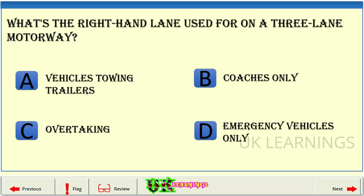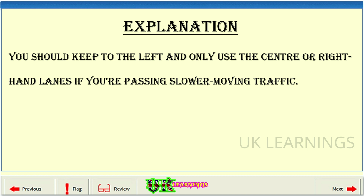What's the right-hand lane used for on a 3-lane motorway? A, vehicles towing trailers. B, coaches only. C, overtaking. D, emergency vehicles only. The correct answer is C, overtaking. Explanation: you should keep to the left and only use the centre or right-hand lanes if you're passing slower-moving traffic.